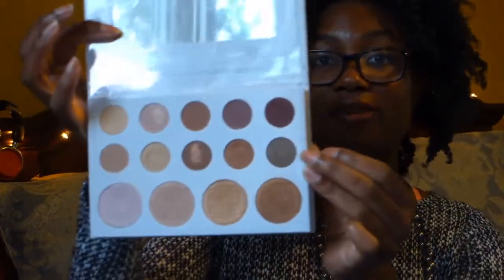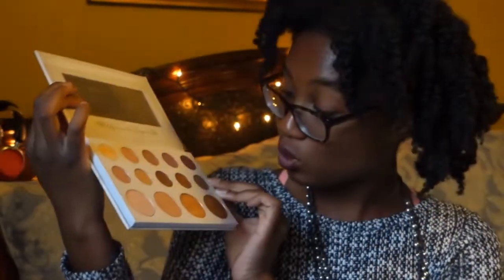Now you can see, if you look very close, there do seem to be a few sparkles in the brown, but when you actually put it on and swatch it, especially since I've also tried it on my lid, it's totally matte. I'm not sure why they decided to add sparkles into it, but it's totally matte.